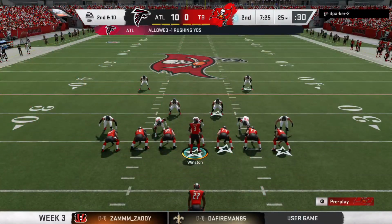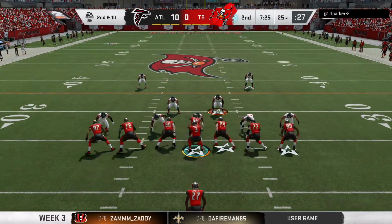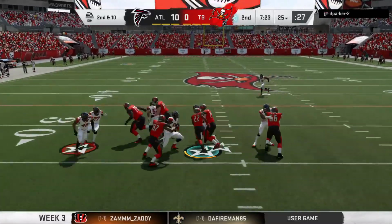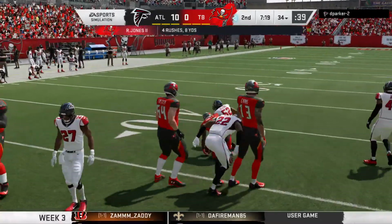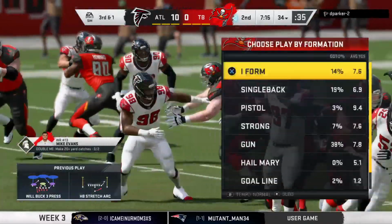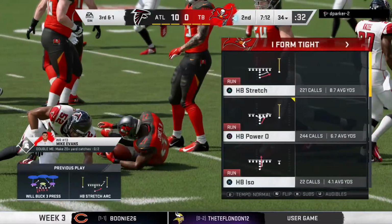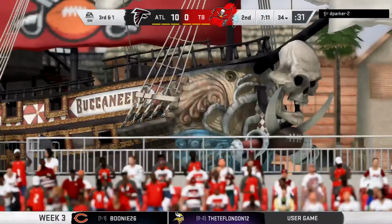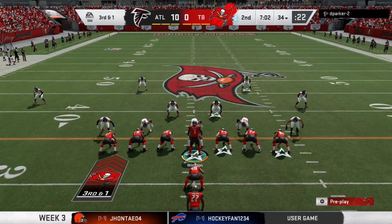An incomplete pass leads to 2nd and 10 from the 25. I don't think you got it, son. They'll run it with Jones. And he's going to get a good gain of 9 here up to the 34. Despite the blitz, they're still able to pick up a nice solid gain. The disadvantage of blitzing often alters the normal spacing and run fits and leaves creases like they were able to exploit right there. Yeah. Double tight.